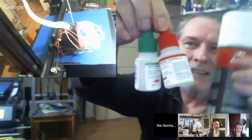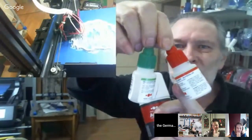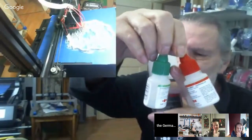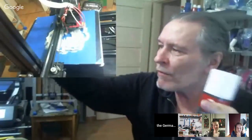Talking about super glue, normally I have 3 bottles. The green one is the thick one, the red one is the thin one, and then there's an orange or a yellow one that is like a middle. But I ran out of the middle one. Then you have this activator spray, which you have to be really careful with. I have an activator as well.